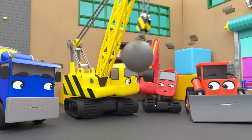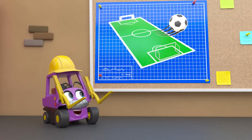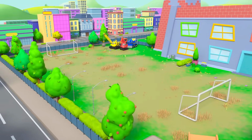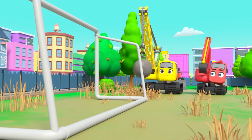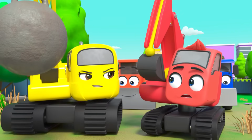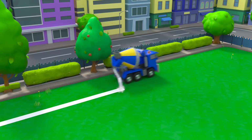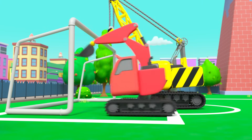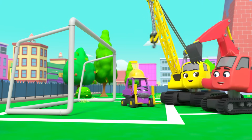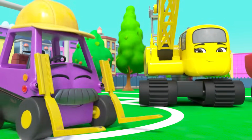What are the crew working on today? They're fixing up a school soccer field. Yippee! It's looking a bit overgrown. And the goals are falling apart. Time to get to work. Bump is laying new grass. And CJ's painting fresh white lines, whilst Digley and Dazey are fixing the goals. Great teamwork, gang. And it looks good as new.